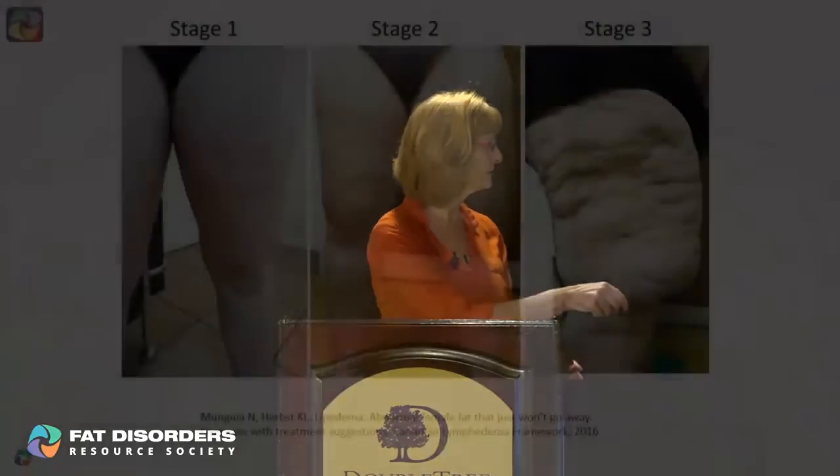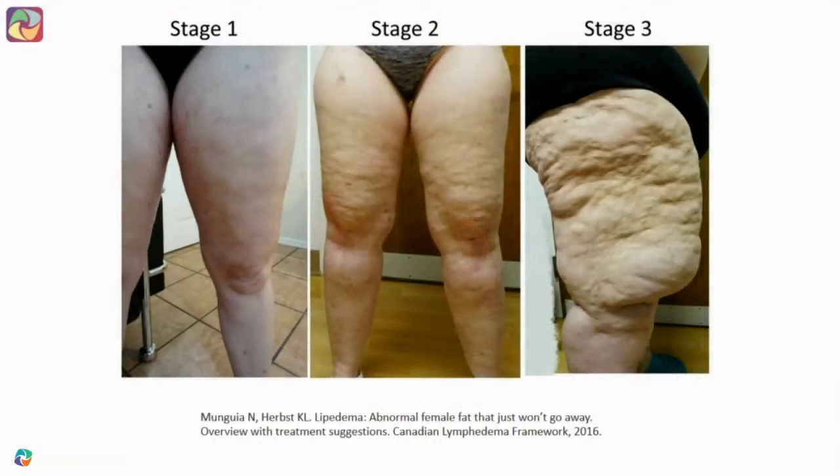So if we look at the stages of lipedema, going from stage 1 to 2 to 3, you see increased fat. Right, and that's what everyone thinks. There's more fat. But there's also more water. There's also more gel or jelly. And there's also more fibrosis. So if you take anything home from this talk today, remember those 4 things in the tissue. It's not just fat.